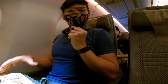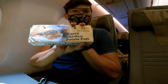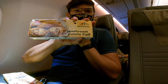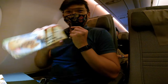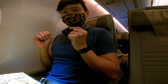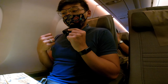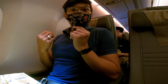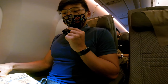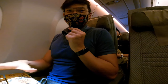Two more hours to land in Dubai. They are serving the refreshment. This is the mushroom curry puff, and this is a chicken curry puff. So I asked for the mushroom, and I'm like greedy. If you want to have more of the curry puff, you can check with the crew, and if they have any extra of the puff, then they'll give it to you. So I'm very lucky that I got two of this.